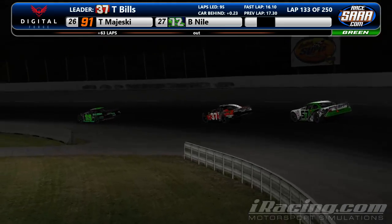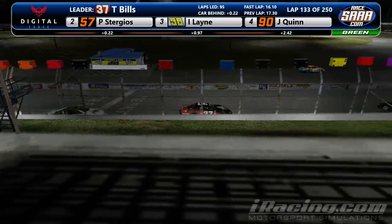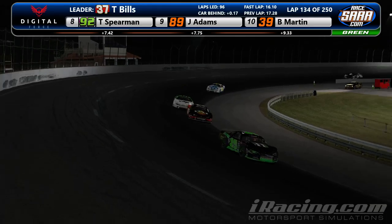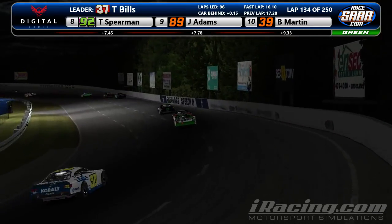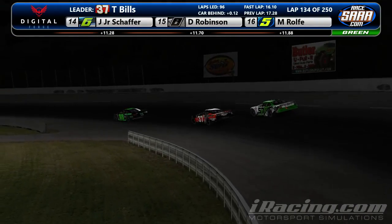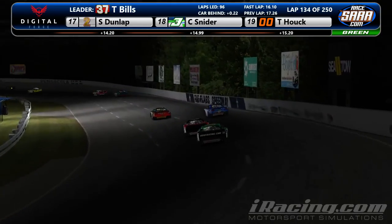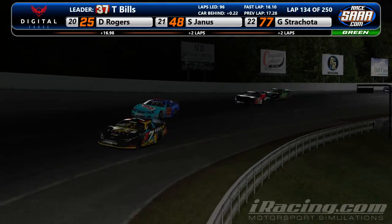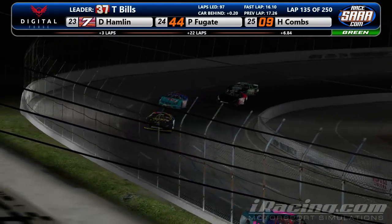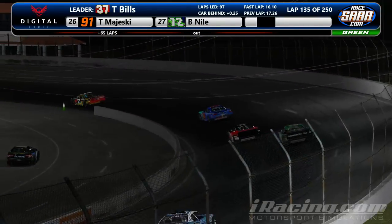Tim Bills edging closer and closer to Rogers' bumper off of turn 4. Hamlin to the inside of Bill Martin on a fresher set of tires. I believe Hamlin was able to go down pit road and pick up his set of tires. Going to try to gain some positions back as he pulls away from Bill Martin.